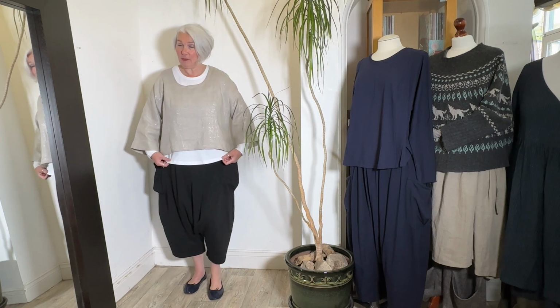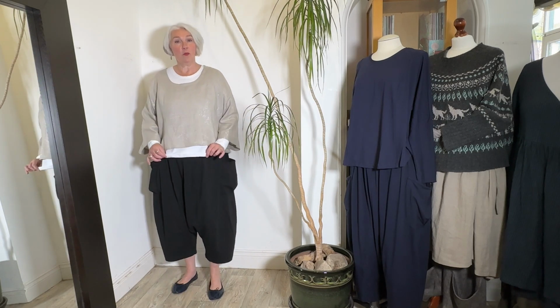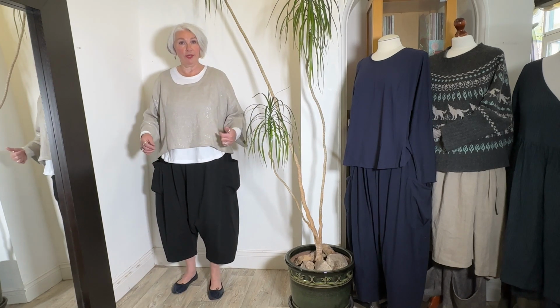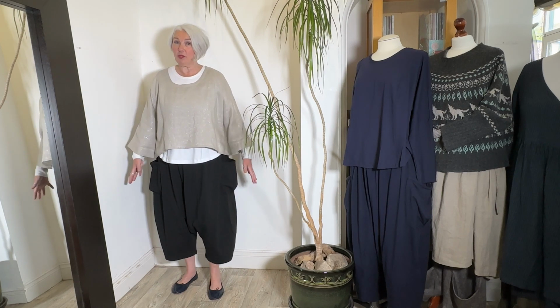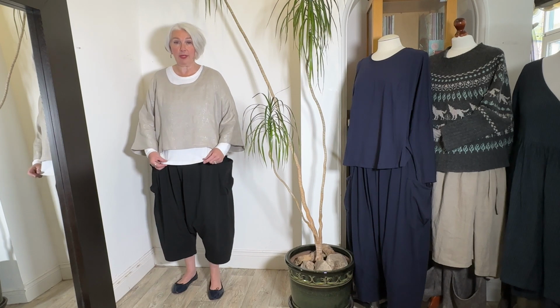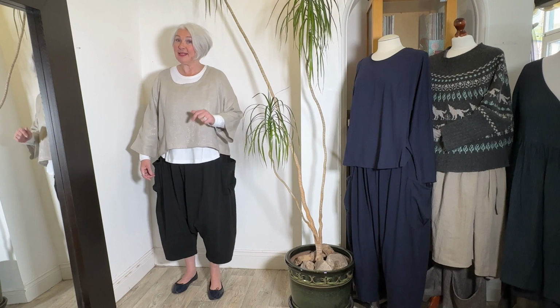So if we can keep changing, then I could swap this white anytime top for a black one, but then keep the silver sparkle top. So we'll have jersey below and on top like we have now, and then the linen sparkle top over the top of that. Let's have a look at that.